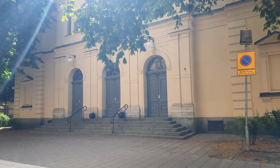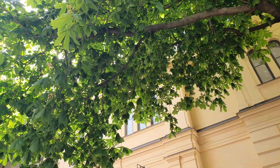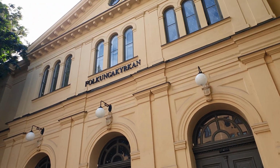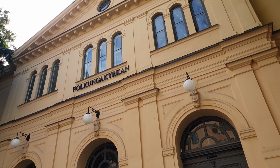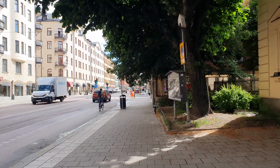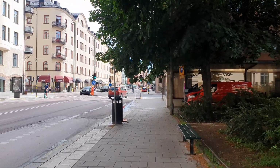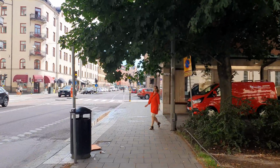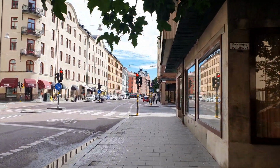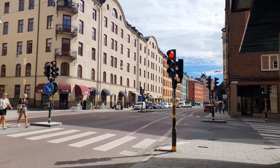Just want to show this nice building here. Oh, I love this tree. Folkunga kyrkan. I would say this is maybe the last or one of the last churches I've never pointed out on Södermalm. Folkunga kyrkan. Yeah, and here's the sign that says there's hope. There's always hope, folks. Always. Vill du utforska kristen tro? It's like, do you want to do some research on the Christian beliefs? No thank you. I'm good.